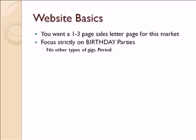Very important for this market is to focus strictly on birthday parties. Don't talk about all the other types of gigs. Don't try to sell school shows. Don't try to sell corporate events. Don't try to sell trade shows. Create a very simple sales letter site for the birthday party market. Makes life much easier, much more focused.